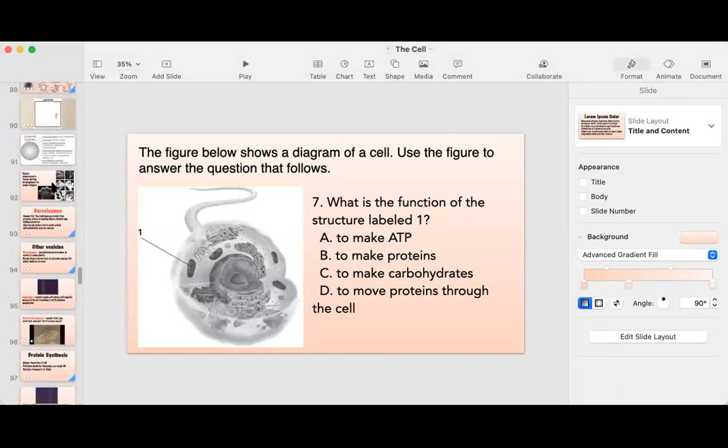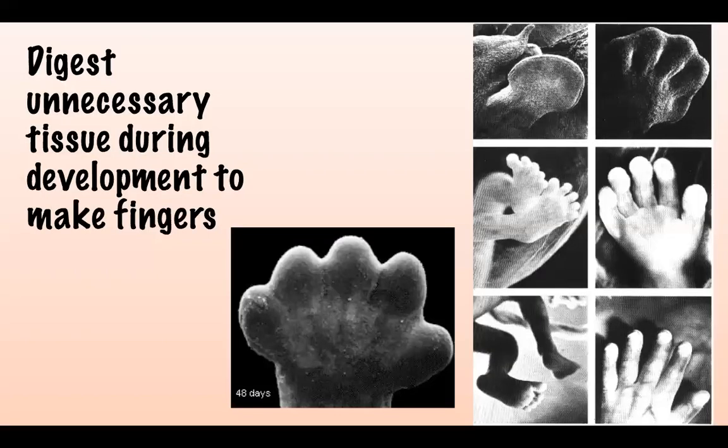Lysosomes. If you remember that from last year when I talked about development, certain body parts like your hands and your feet start off basically looking like flippers. And then you have the bone structure, which develops inside that skin. And then you have lysosomes, which come along, or even lymphocytes that contain lysosomes, and they will start to digest the skin around the fingers and the toes so we don't end up with webbed feet.